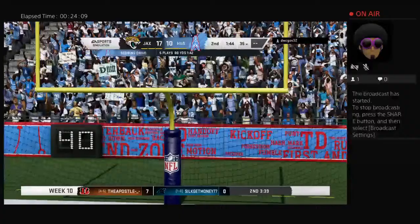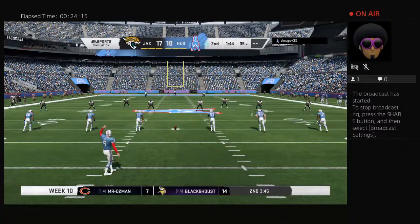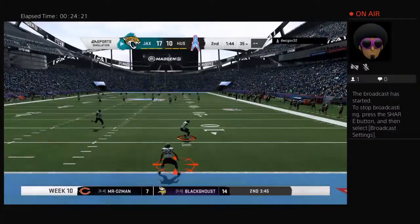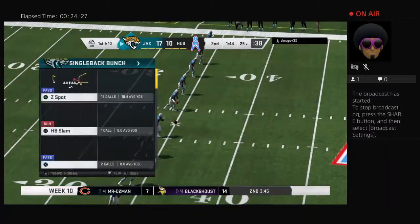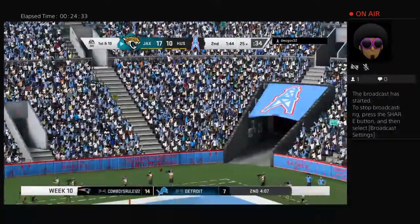Extra point right down the middle. And that slices the lead down to 17-10. This game back within a touchdown now as the kickoff's away. The Jaguars take over 1st and 10 at their own 25-yard line.